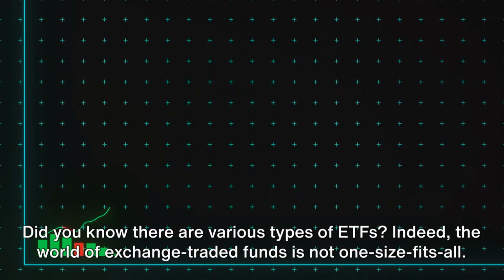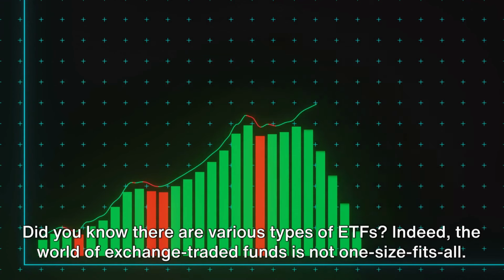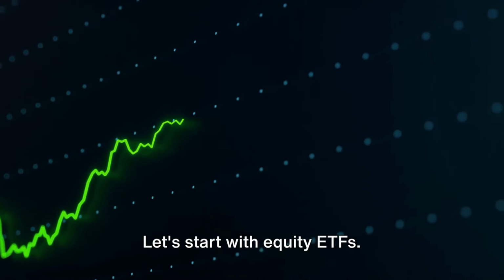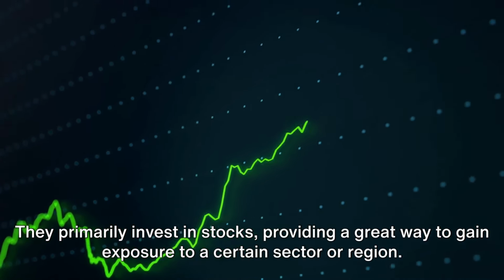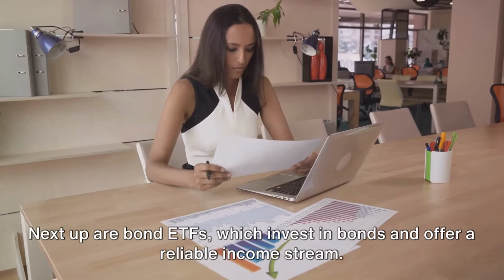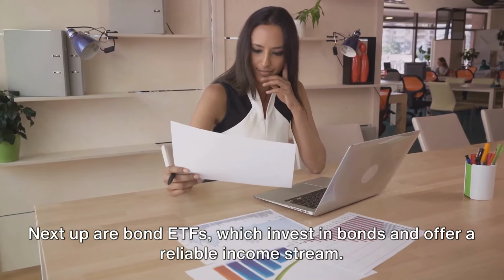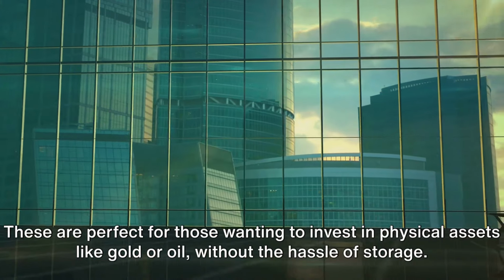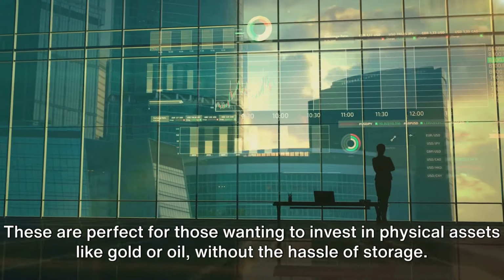Did you know there are various types of ETFs? Indeed, the world of exchange-traded funds is not one size fits all. Let's start with equity ETFs. They primarily invest in stocks, providing a great way to gain exposure to a certain sector or region. Next up are bond ETFs, which invest in bonds and offer a reliable income stream. Then we have commodity ETFs. These are perfect for those wanting to invest in physical assets like gold or oil without the hassle of storage.